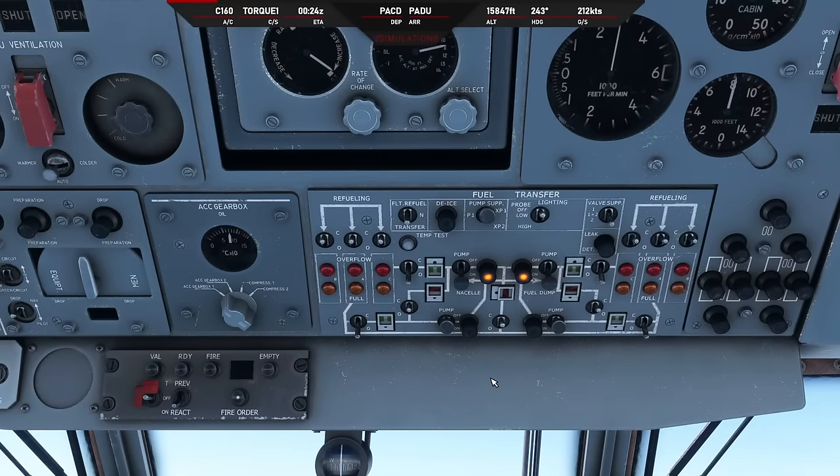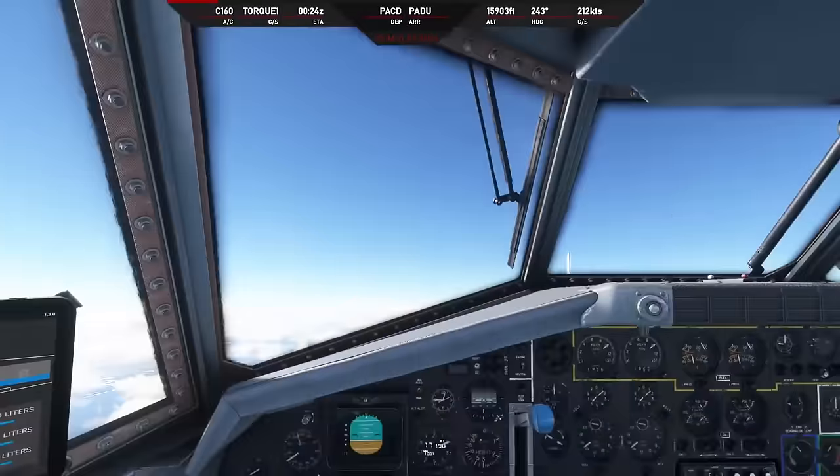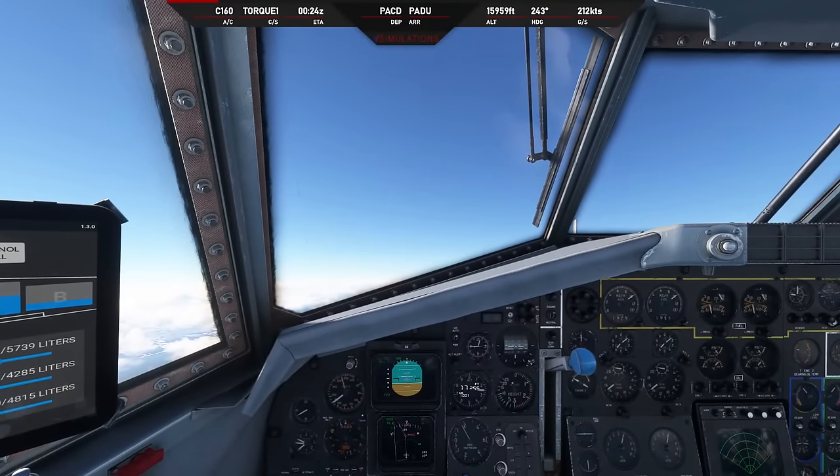Attention to aircraft in the vicinity of the anchorage airport.